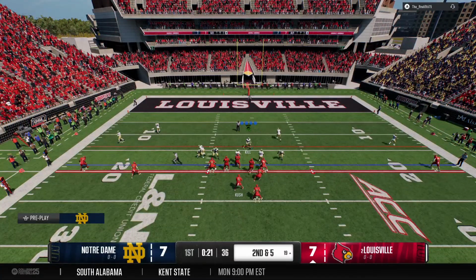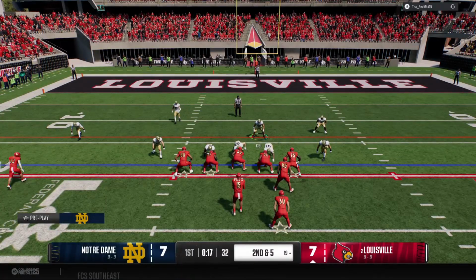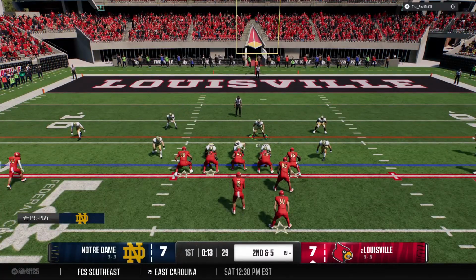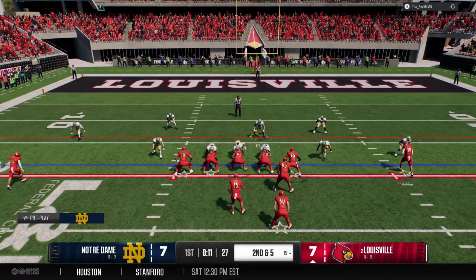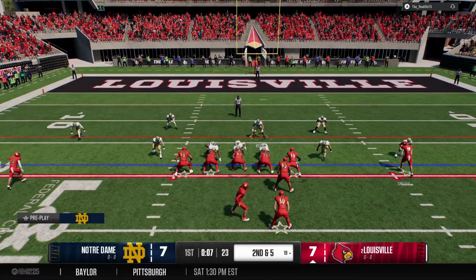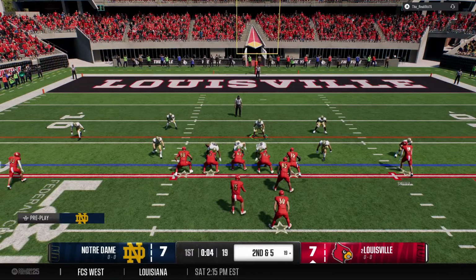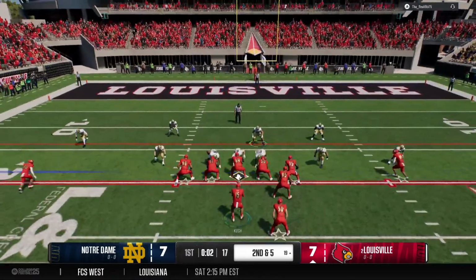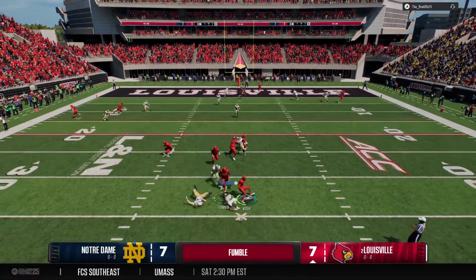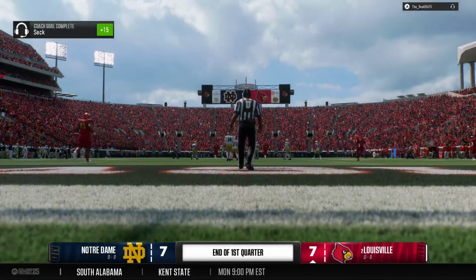The Cardinals looking to use the up-tempo offense here. Receiver in motion now. They look to throw it here on 2nd down. Nowhere to go. The ball knocked loose. Offense recovers the fumble, maintains possession.